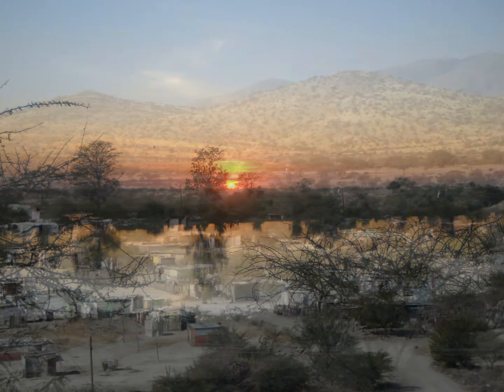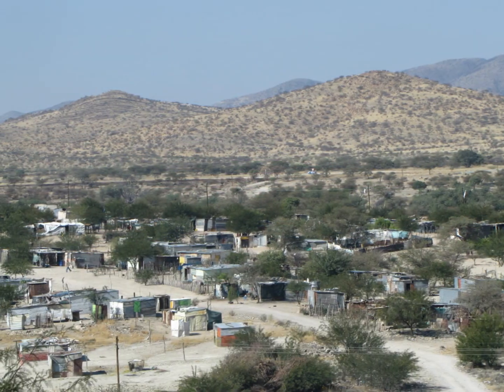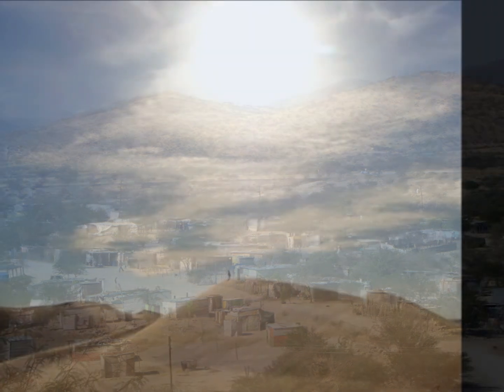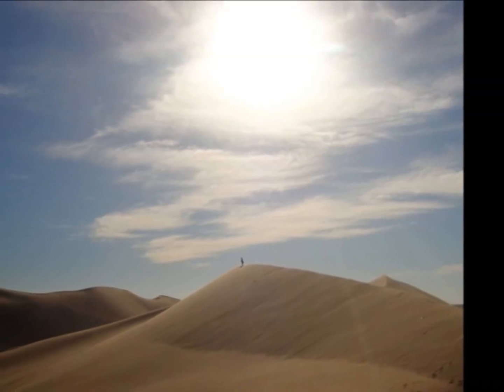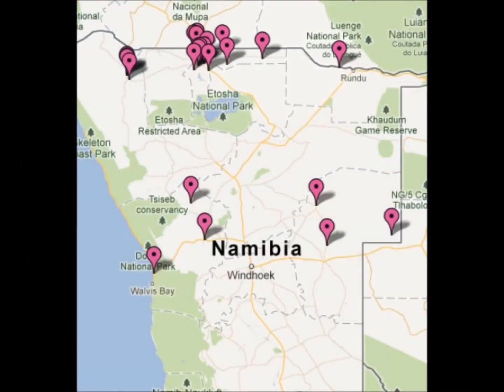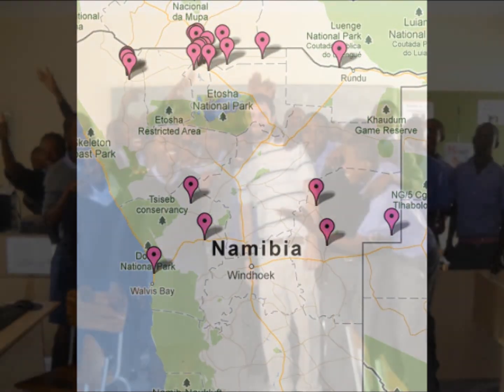It is because of this that I want to emphasize that these are just examples to show you where volunteers have been placed in the past and give you an idea of what your placement may be like. We try to reach as many areas in Namibia as possible. Therefore, volunteers are spread throughout the country, sometimes 5 miles from the nearest volunteer and sometimes 100 miles.